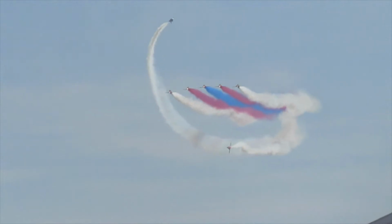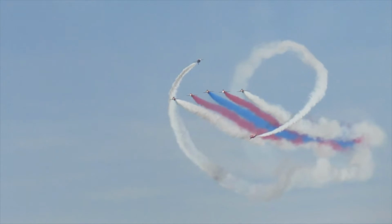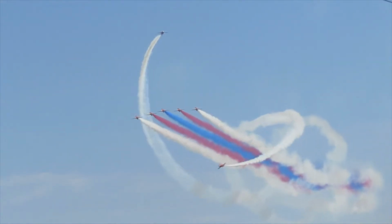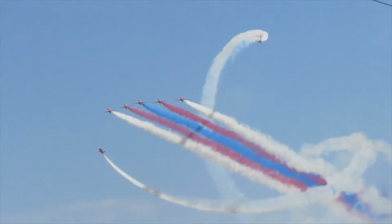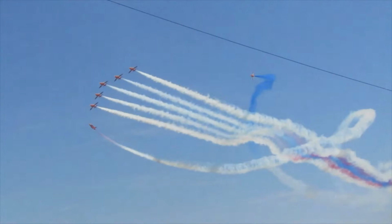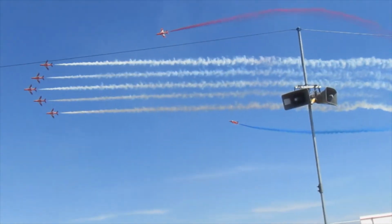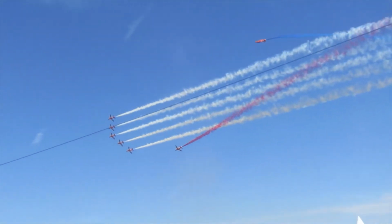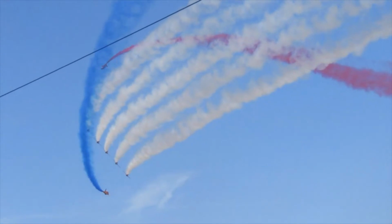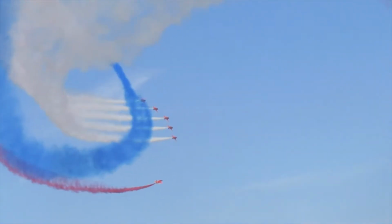The call is made by Red 4 as Reds 4 and 5 roll around the smoke of the rest of the formation. Get yourselves ready for the colour change as Red 1 brings the formation around to the right. And Reds 4 and 5 smoke red and blue. Smoking red is Flight Lieutenant Simmons, known as Simo. He is a former Tornado GR4 pilot and has also flown the Harrier and the F-35 while on exchange with the United States Marine Corps.